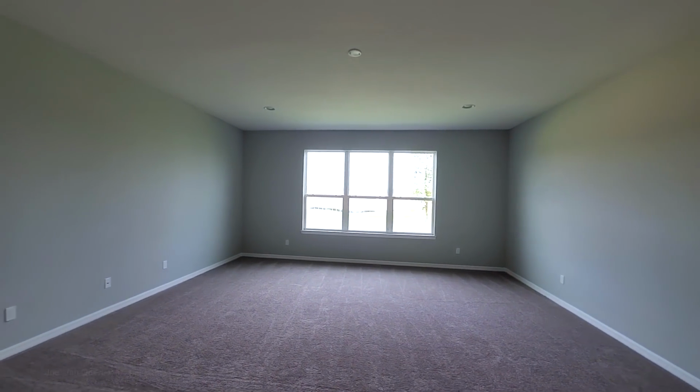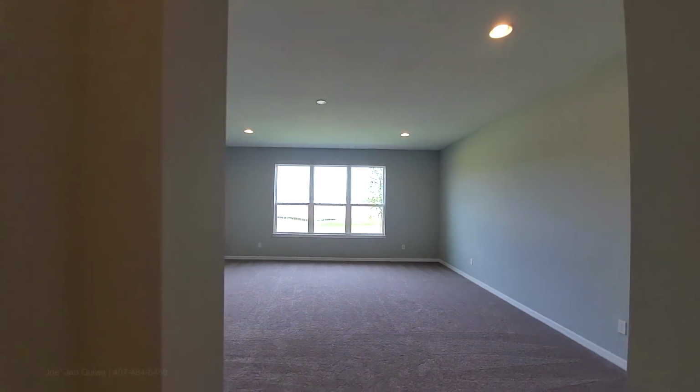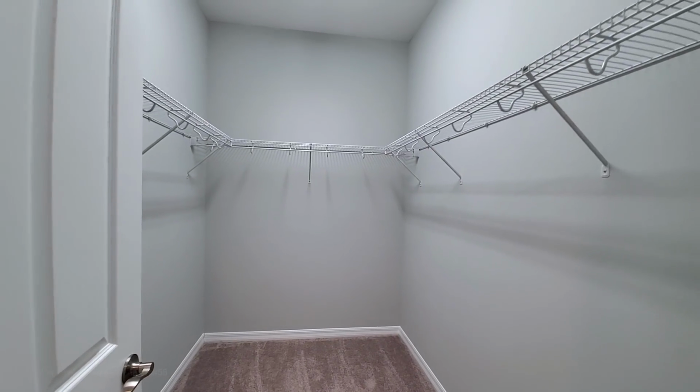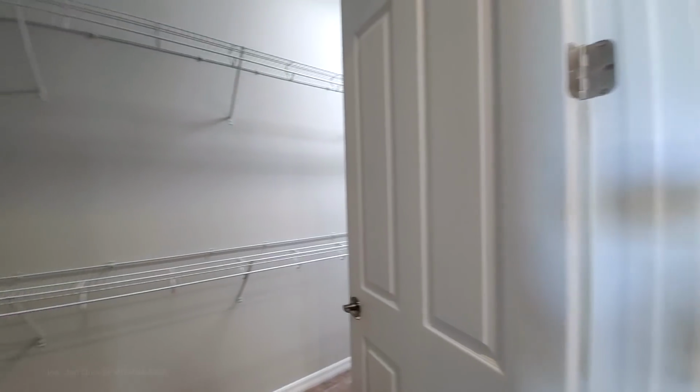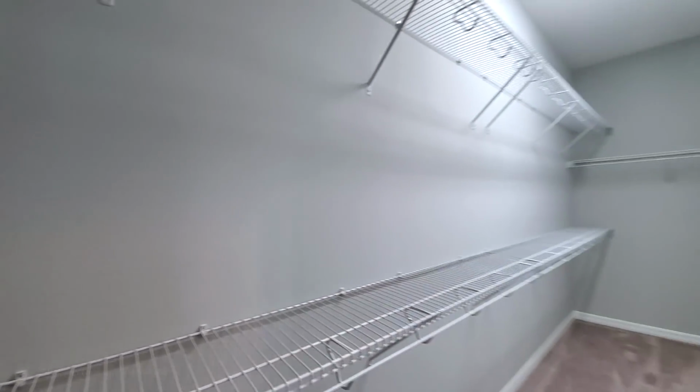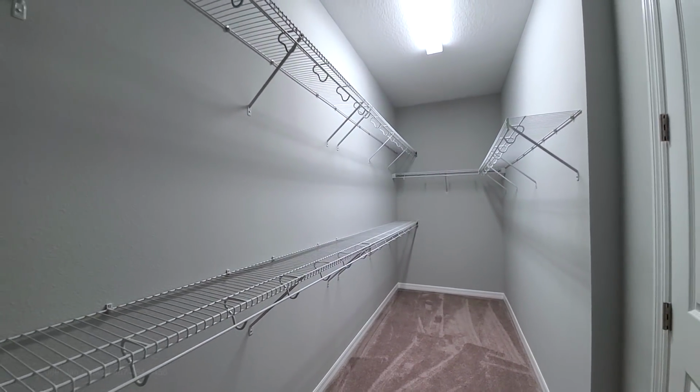See, you have a huge master. Three large windows in the back. You have the recessed lights, four recessed lights in here. That's an upgrade. Master closet. Another thing to mention, you have the light gray paint in here. That is an upgrade. This is a huge closet. So let me go inside the closet, all the way back there.